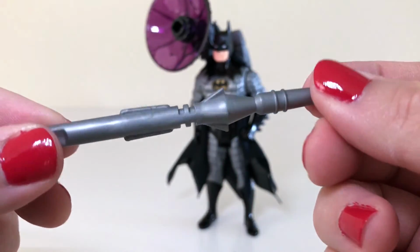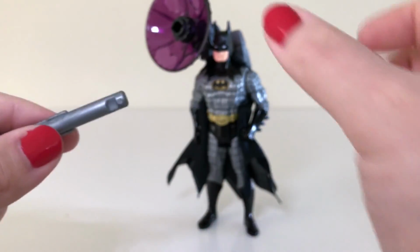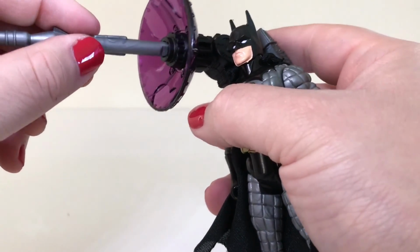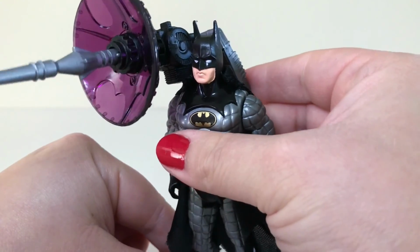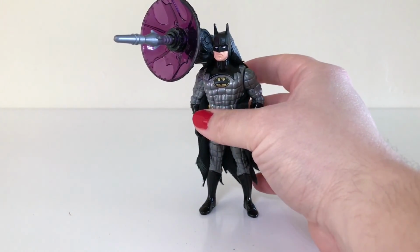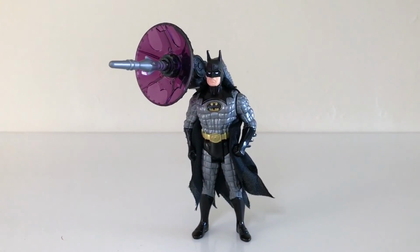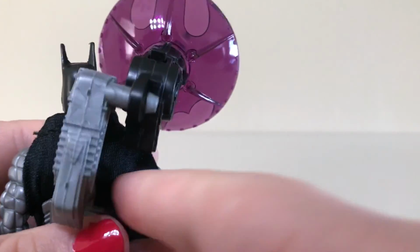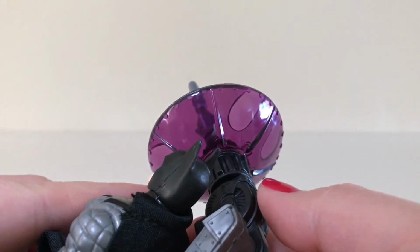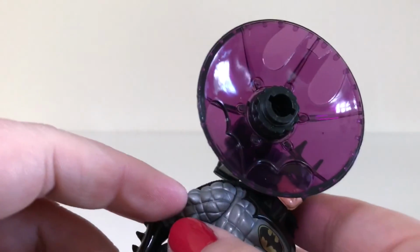Now we also have the little projectile right here. It's very simplistic, not a whole lot to say about it. And that's going to plug in just like this. And yeah, now Batman is ready to go. He's ready to go take on Penguin or Catwoman or whoever it is that he's going to be fighting pretty soon here. Now the way that this works is you got the little button right there. And kaboom, it just launches out like that.